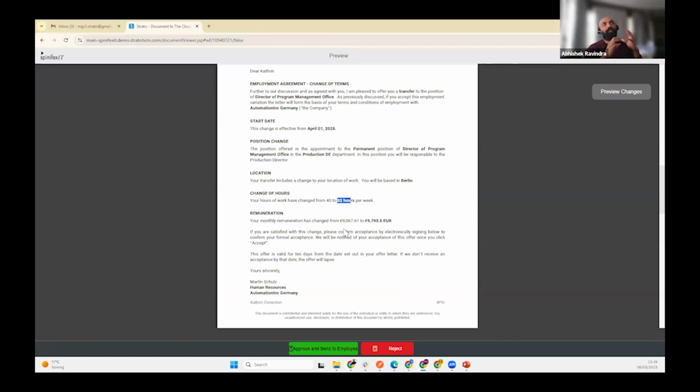So you can see that Strato has the ability to pull not only the data that is there in SuccessFactors, like the stored data, but also pending data. This is definitely one of the most asked about features that customers have always been requesting. So hey, can we also pull pending data?